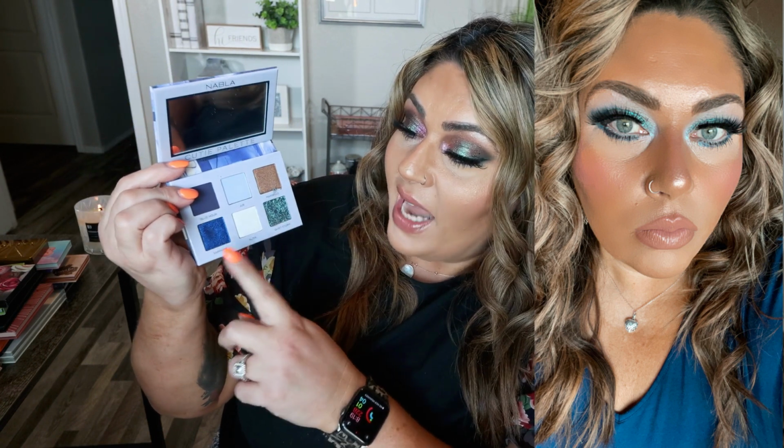The next palette I used, first impression, first time, is the Nabla Cutie palette in Midnight. This is the blue palette. Okay, right off the bat, this shade right here is stunning. You can see it shift. It shifts from purple to blue. I love that. And then this other blue shimmer, gorgeous. I want to play around with this again. I liked my look. I didn't love my look. So this is a palette that I'm excited to have and give a second shot to.